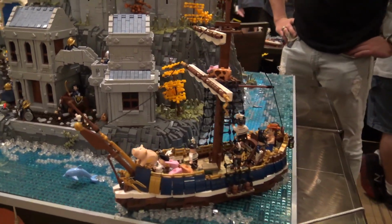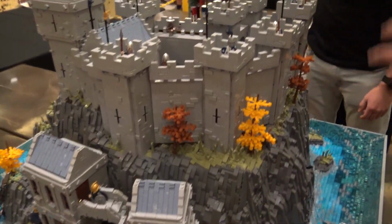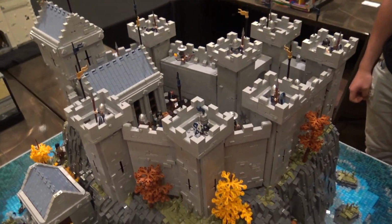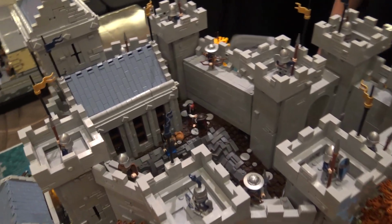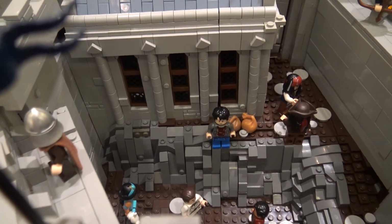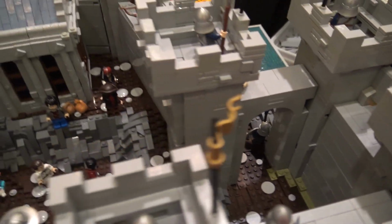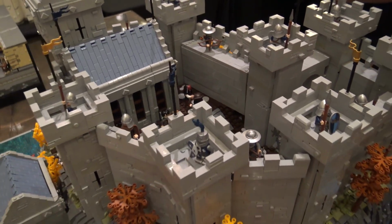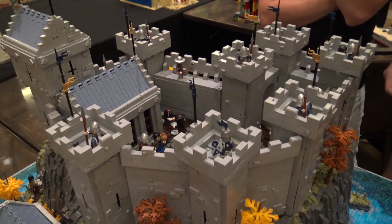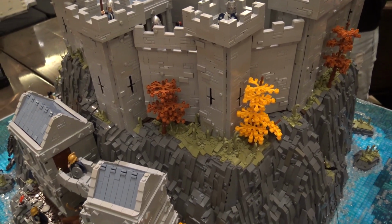So let's start with the castle, and then we'll move to the rest of the build. What was your overall thinking with this castle? Is it based on any real-life building? It's just loosely based on realistic designs for castles, but it's not based off of anything in particular. It probably posed the most difficulty because of the angled walls. Getting those lined up between different base plates was rather difficult. But other than that, it's a fairly simple design, fairly square.